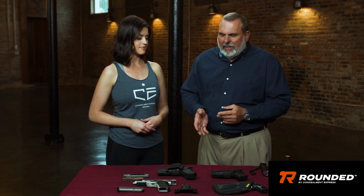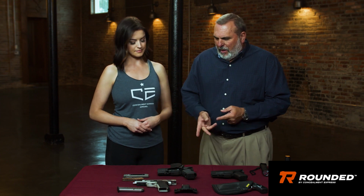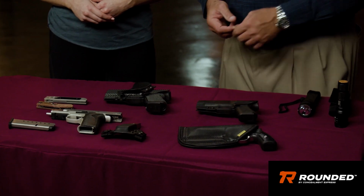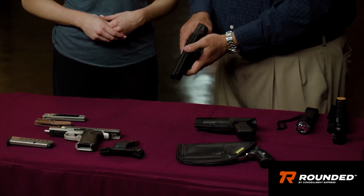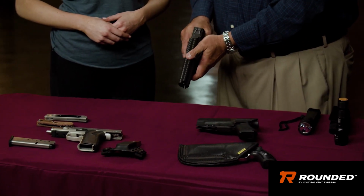Let's talk about holsters. The fine folks at Concealment Express were nice enough to give us a few holsters that we can demonstrate, and we can talk about a couple of accessories with the holsters. This is one of the carbon fiber model holsters. This is for a .45 caliber Glock.